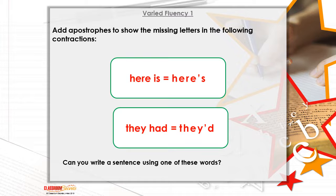Of course, the H and the A are missing from they'd. So we've got they apostrophe D. Did you get it? If not, have a look where you went wrong. That's where the learning is, guys. And I'm sure you'll be more inclined to get the word they'd correct next time.